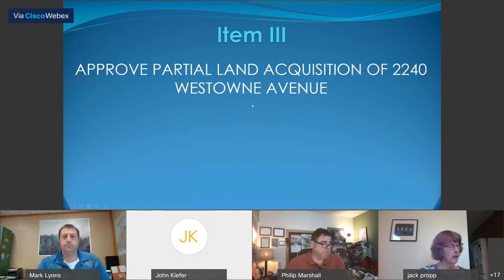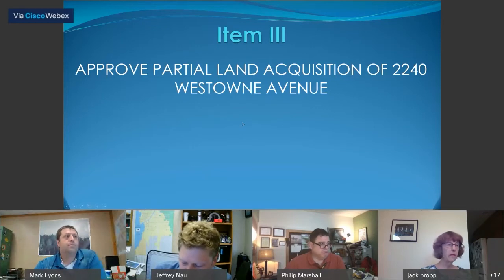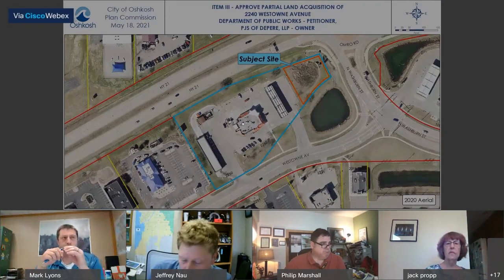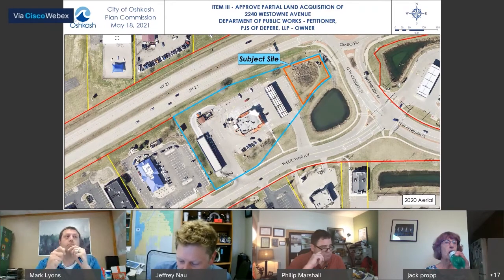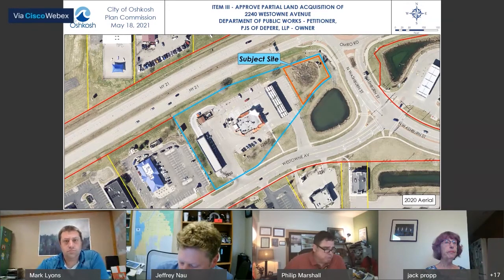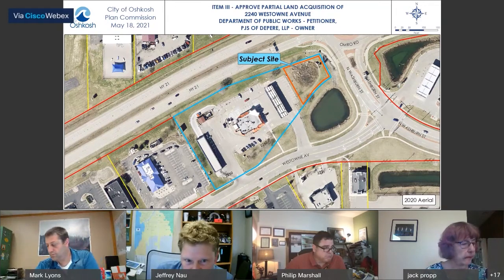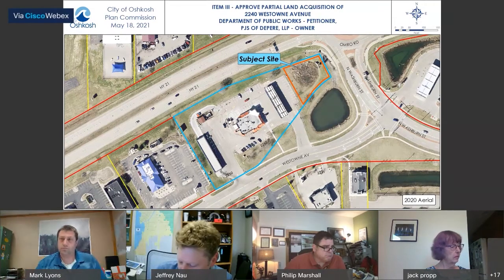Thank you. The Oshkosh Department of Public Works is requesting approval of a partial land acquisition located at 2240 Westtown Avenue. The subject area is developed with a stormwater detention pond, which is proposed to be expanded or combined with an existing city-owned basin located to the south within the Westtown Avenue right-of-way. In August of 2016, the Common Council did approve the acquisition of this site. However, the project got sidelined and we thought it'd be prudent to revisit this as faces have changed on Common Council as well as Plan Commission and city staff.